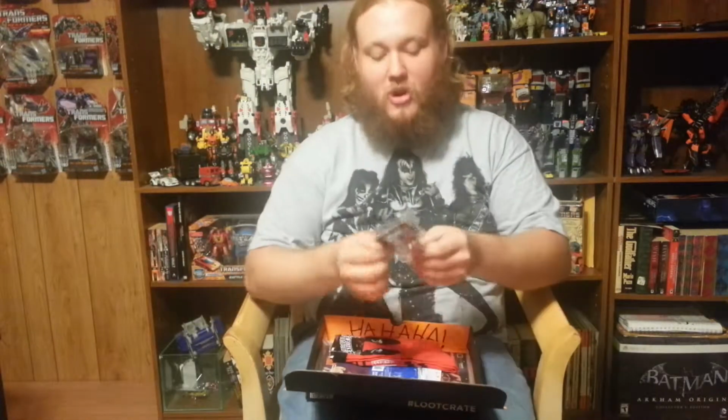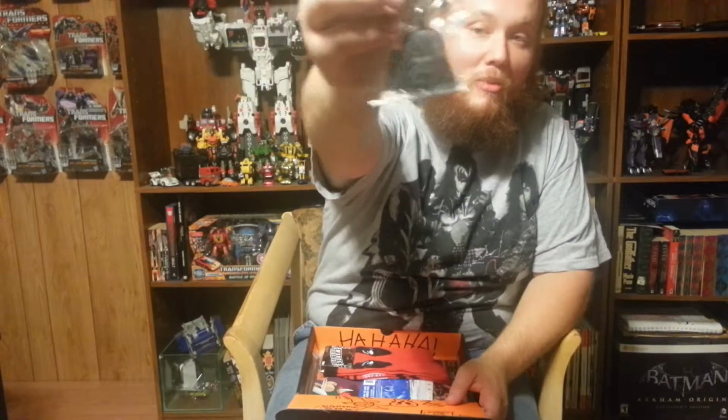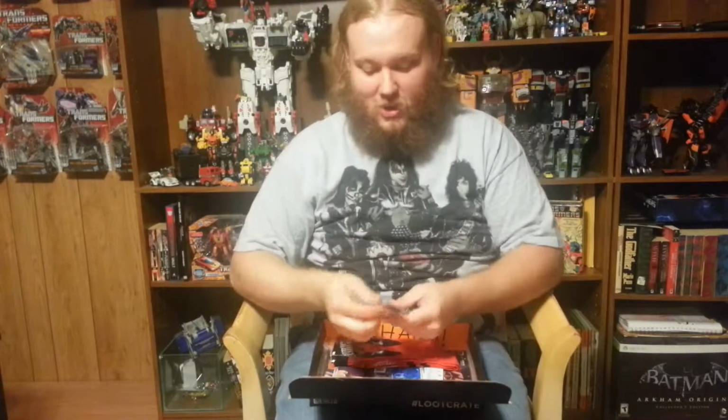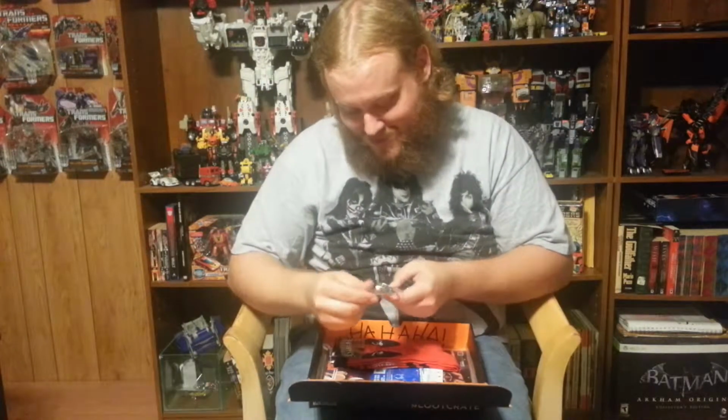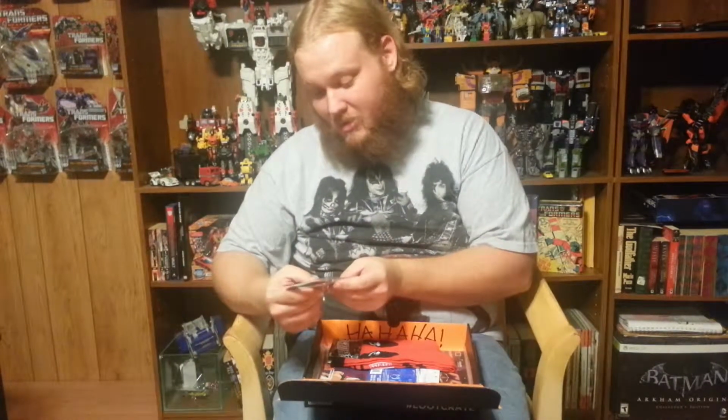We have a Darth Vader keychain. Bum, bum, bum, bum, bum. Okay. Enough with the stupidity. So that's kind of neat. That's a little big, though, so I probably won't be putting it on my keychain.